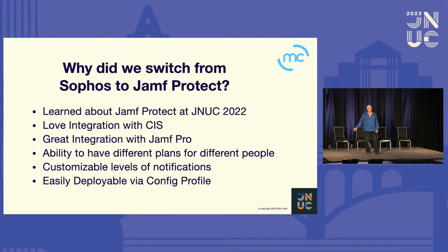And most importantly, it's easily configurable and deployable by a config profile. So it isn't some separate installer where sometimes you have to physically touch each machine. You can just deploy it, and just like anything else, it gets deployed.